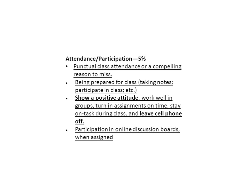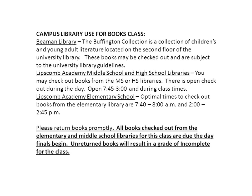Your attendance participation grade depends on these important points: punctual class attendance or a compelling reason to miss, being prepared for class, taking notes, participating in class, etc. Show a positive attitude, work well in groups, turn in assignments on time, stay on task during class, and leave your cell phone off. Participation in online discussion boards when assigned.